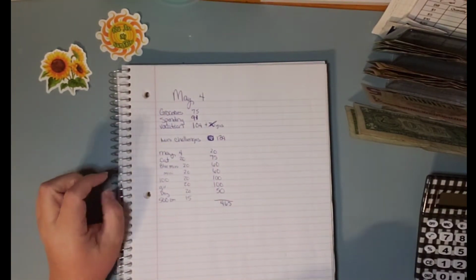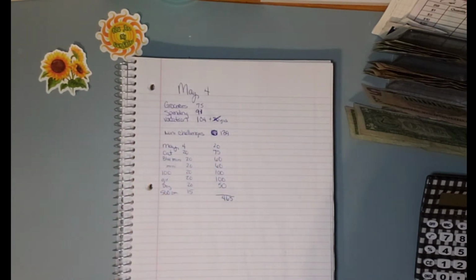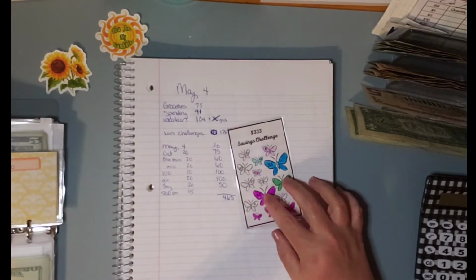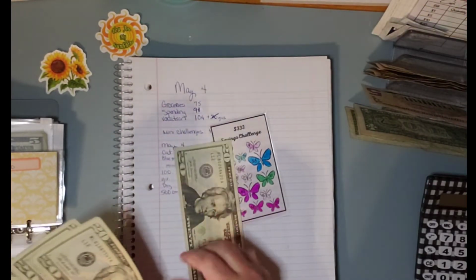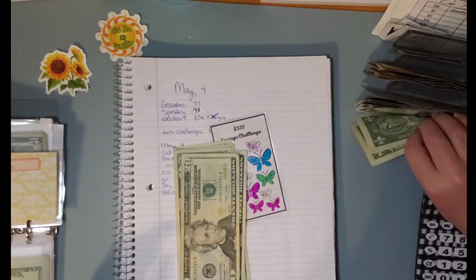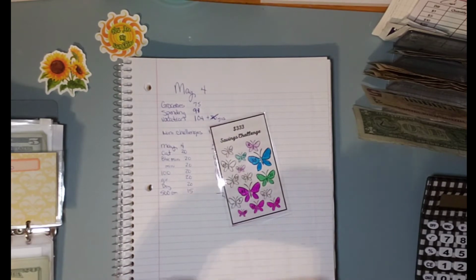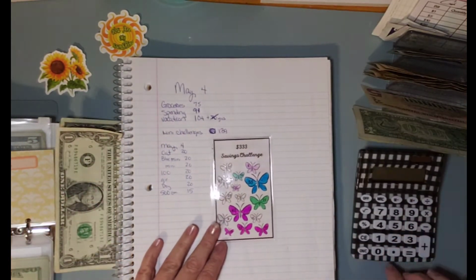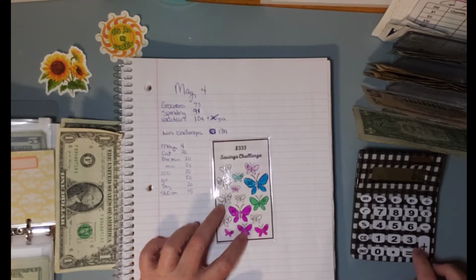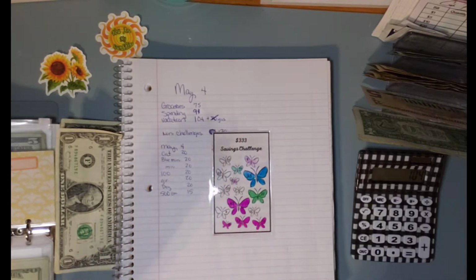Okay, the next thing we are going to do is vacation. Vacation is going to get the last of the money, $104. So that's 20, 40, 60, 80, 100, and 4 more, $104. Let's make sure we count this up right. We got 33, 27, 32, and 9, 104. All right.